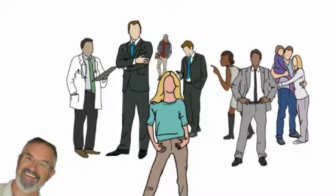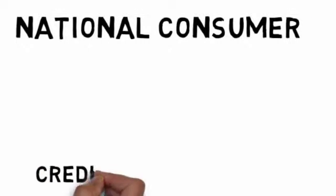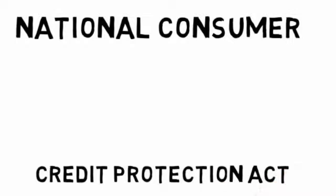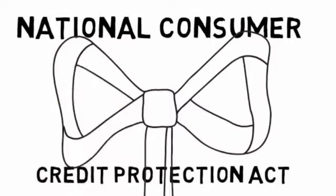Much of what we do and how we do it is dictated by the National Consumer Credit Protection Act. We don't necessarily believe that the NCCP advantages everyone, and the increased paperwork can be onerous for everyone concerned. We never ask for anything that isn't absolutely necessary.